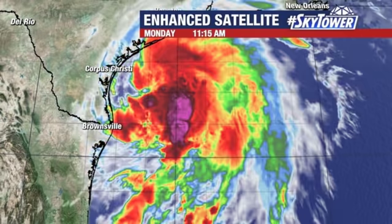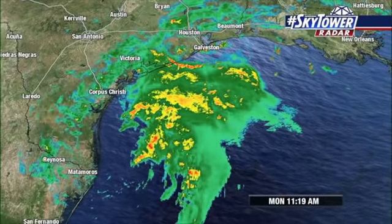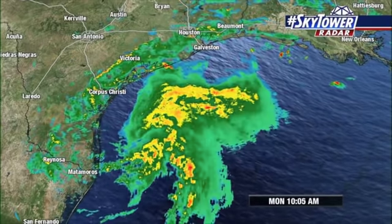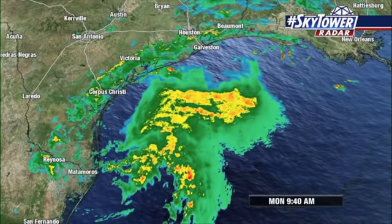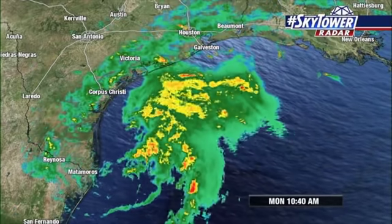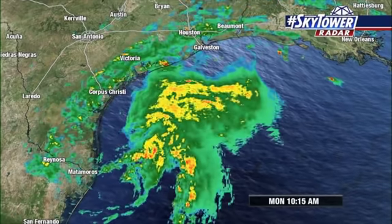But overall, what this is going to be is just a huge rain event for the coastline of Texas heading up into Louisiana over the next several days. We're talking 8 to 16 inches of rain, and some areas up to 20 inches of rain is possible with this. There you see some of the rain bands, Corpus Christi stretching back up towards Houston, over towards Beaumont as well, with some of the rain working its way onshore.